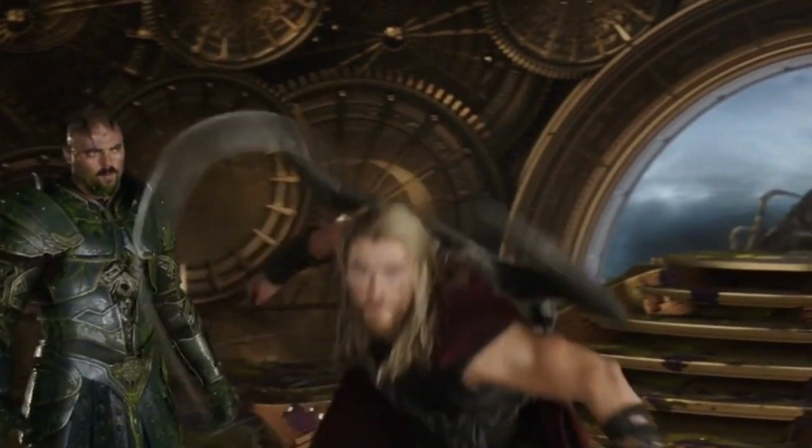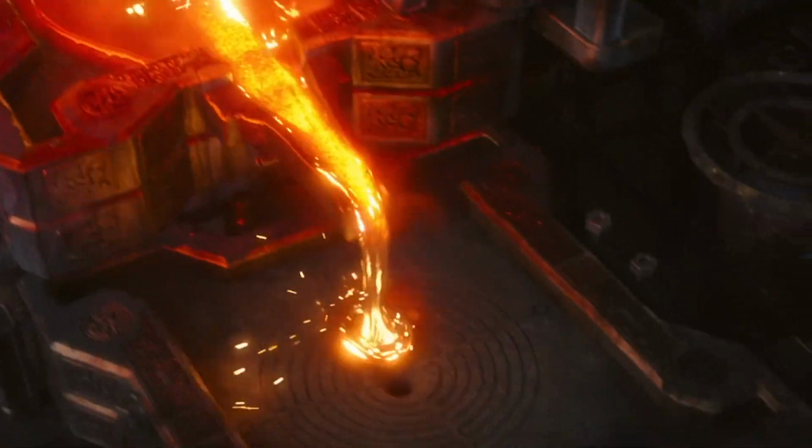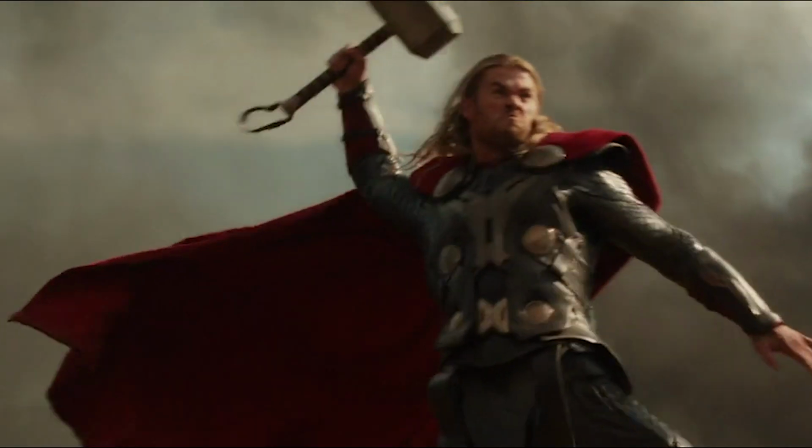Mjolnir was made of mighty Uru metal, which granted Thor the ability to fly and call upon powerful blasts of lightning. According to Odin, Mjolnir was forged in the heart of a dying star and has no equal. Since we love a little bit of symbolism with our weapons, we'll point out that a hammer can be both a means to destroy and a means to build.